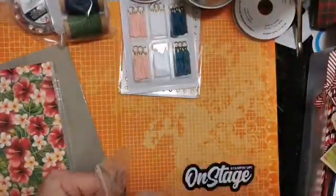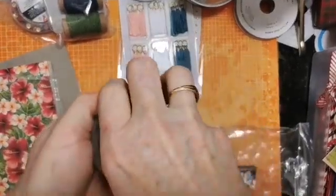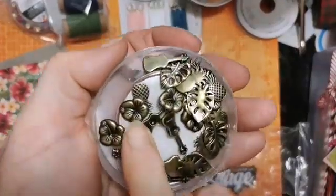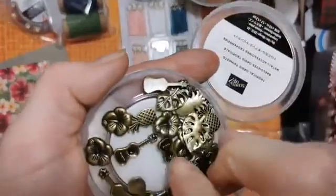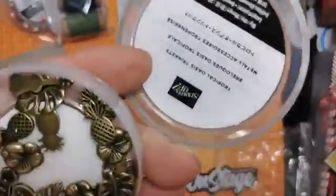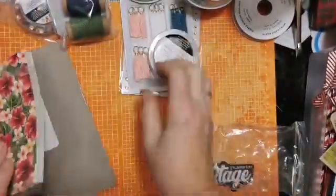We have some more little trinkets here, and these are more the metallic trinkets, a bit like the bird ballad ones, but these ones are tropical ones. So we have little hibiscus flowers, pineapples, your little guitars. They're really lovely, aren't they? So that's to go with your tropical cards.